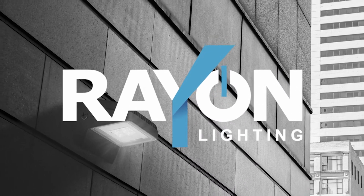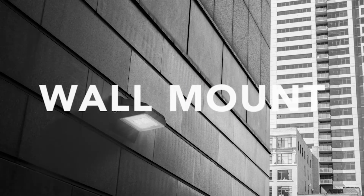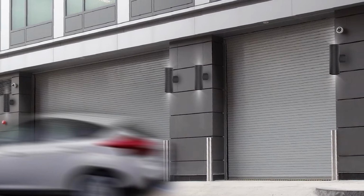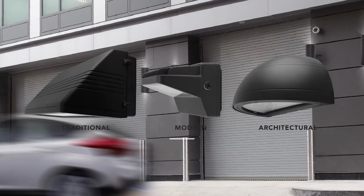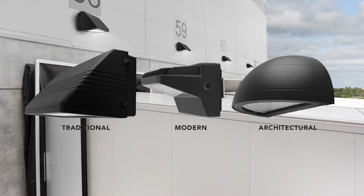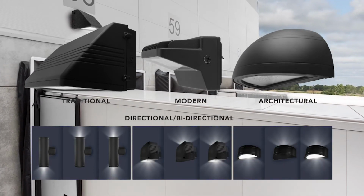Rayon Lighting offers a multitude of wall mount solutions dedicated to commercial applications. As the lighting landscape is continually evolving, Rayon Lighting continues its efforts to stay up to date and offer solutions for each demand. Rayon Lighting's wall mount fixtures are available in traditional, modern, and architectural style. They are also available in directional or bi-directional light output.